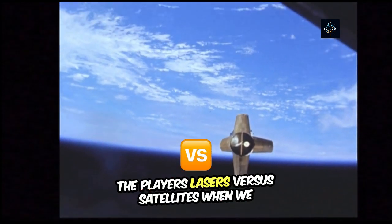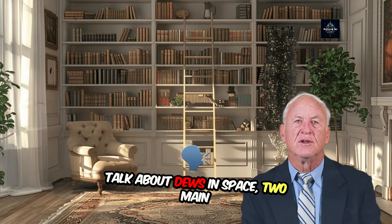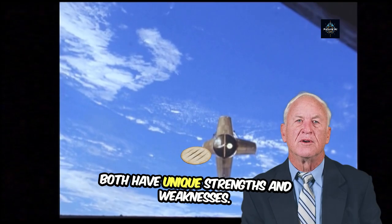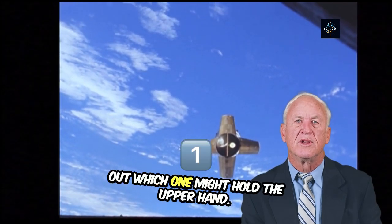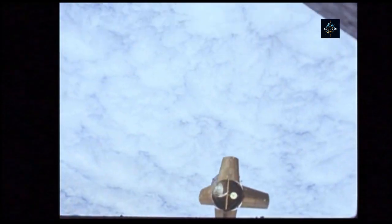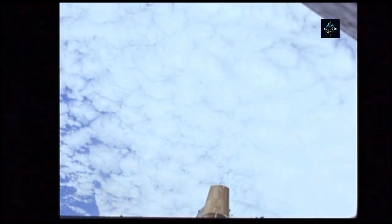The players, lasers versus satellites. When we talk about DEWs in space, two main players come to mind: lasers and satellites. Both have unique strengths and weaknesses, and understanding their roles will help us figure out which one might hold the upper hand, or if they'll need to work together. Let's start with lasers because, well, they're cool.